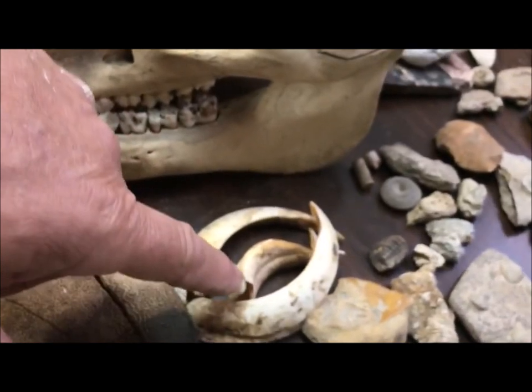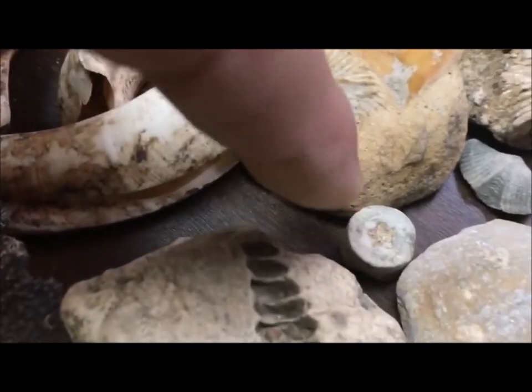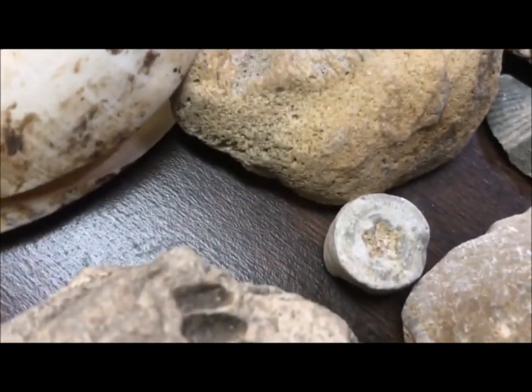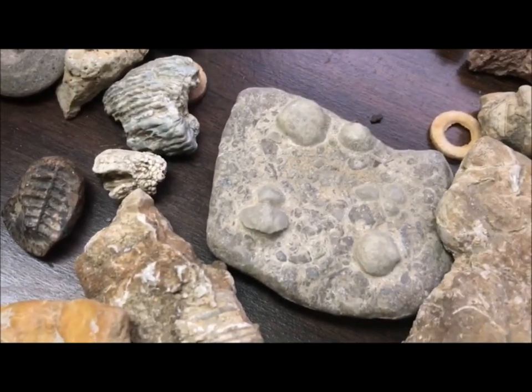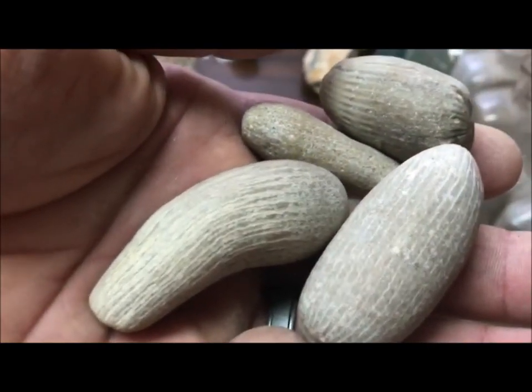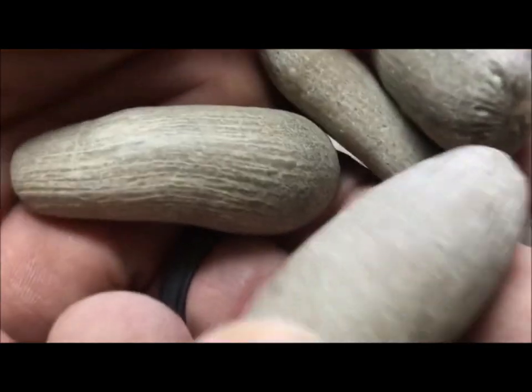The skull rotted. Here's another star in the crinoid. It was filled in. Brachiopods, which are shelled. These are horned coral that I found in the river, arrowhead hunting. They're exciting to find.